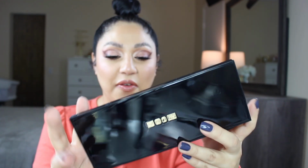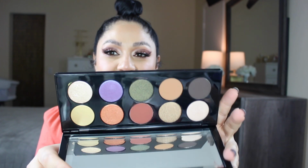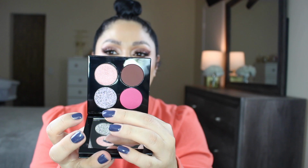Really nice colors, very different, but I am really excited to create some looks with this eyeshadow palette for sure. Again, with the 30% discount, I got this quad, and it's one of the newer quads that she has, and it is this one right here. I got it mostly because of this shade right here. How gorgeous is that? Super pretty. You can use it for every day just by using these two colors right here, but these two colors kind of amp it up. So I can't wait to try this eyeshadow palette for sure.